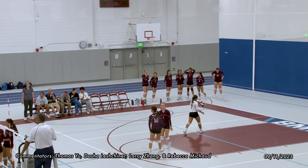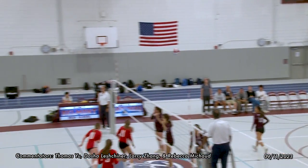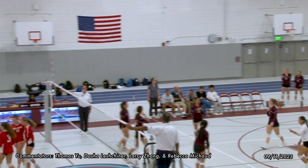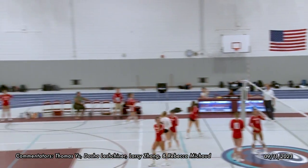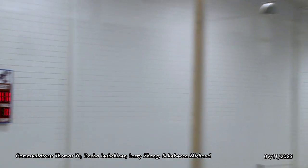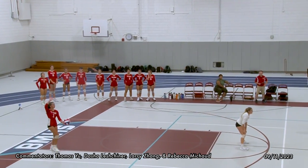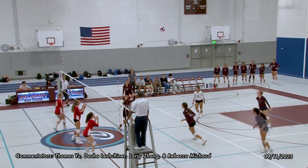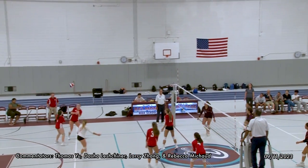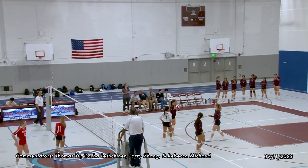If you're wondering why both teams have one player with a different colored jersey, that player is called the libero, and they can only play in the back row for defense. Point for Melrose. Good hit. Good hit by Belmont. Point for Belmont. 4 touches.